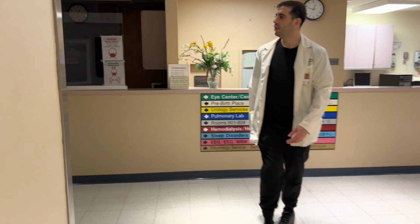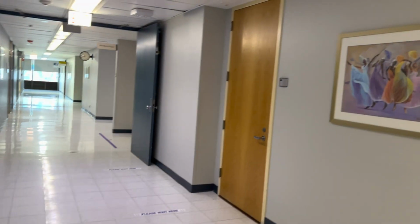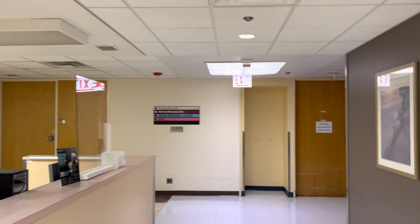Right? So this is the outpatient floor. That's the eye center over here. The pre-birth plays, urology service, and pulmonary labs. And this way we have the sleep disorder center.